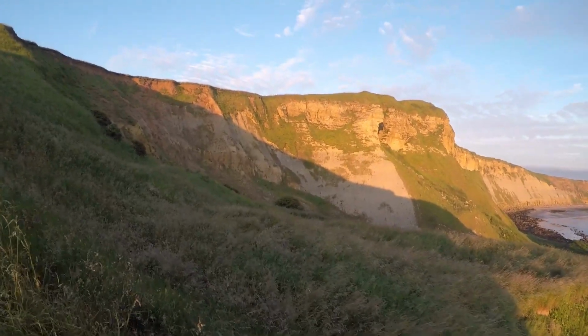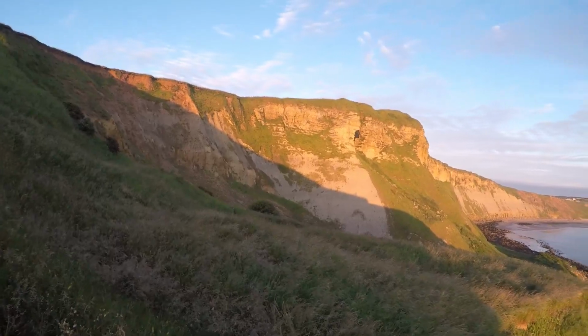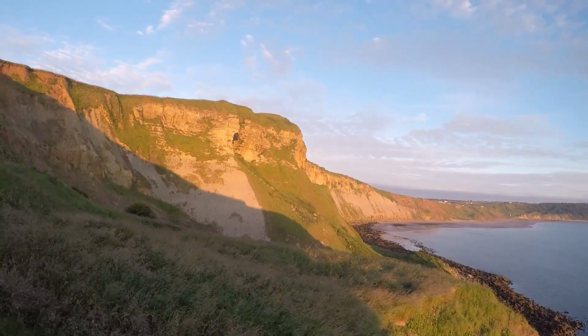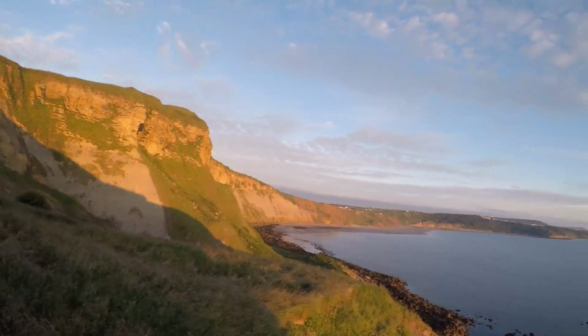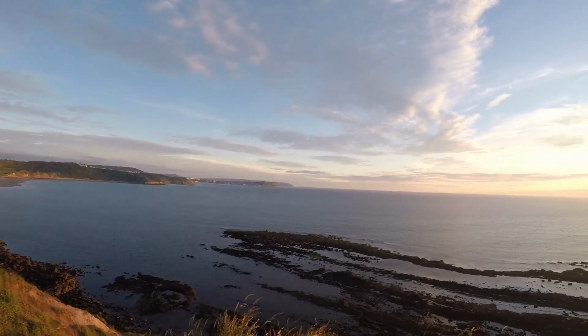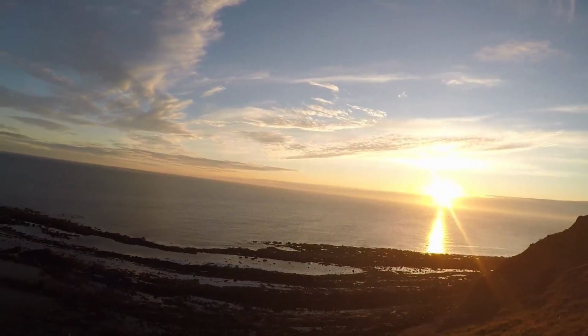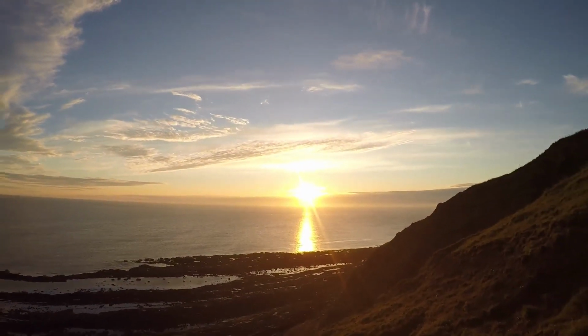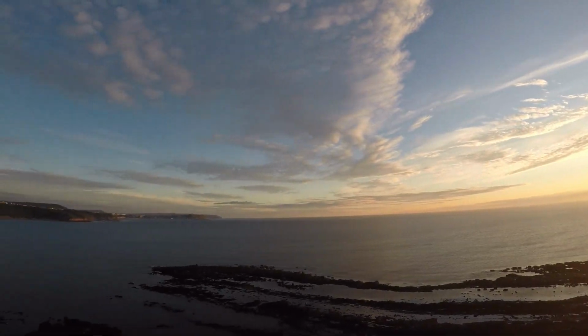Five in the morning, and yes, didn't get a lot of sleep. Didn't go to bed until about 11:30, and then we was up about 4:30. But it's worth it for sights like these. Definitely not a bad place to wake up.